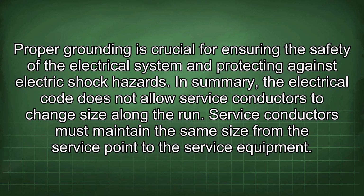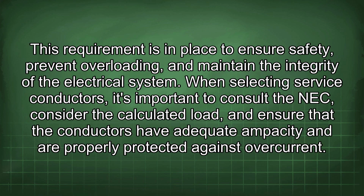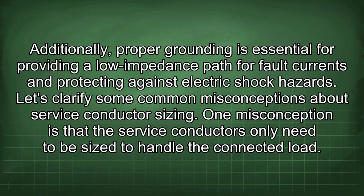Service conductors must maintain the same size from the service point to the service equipment. This requirement is in place to ensure safety, prevent overloading, and maintain the integrity of the electrical system. When selecting service conductors, it's important to consult the NEC, consider the calculated load, and ensure that the conductors have adequate ampacity and are properly protected against overcurrent. Additionally, proper grounding is essential for providing a low impedance path for fault currents and protecting against electric shock hazards.